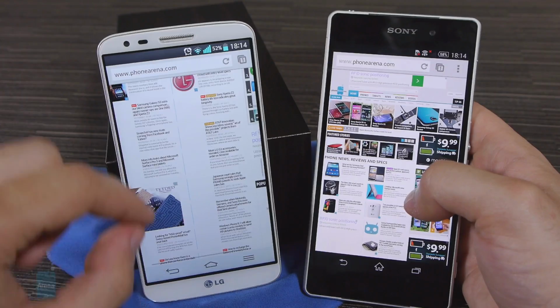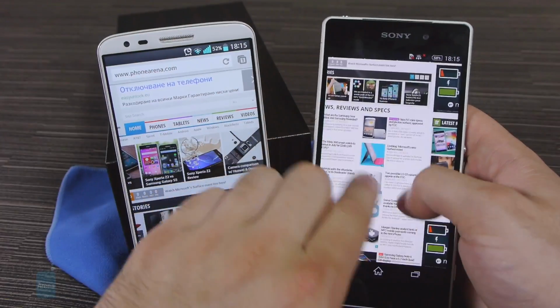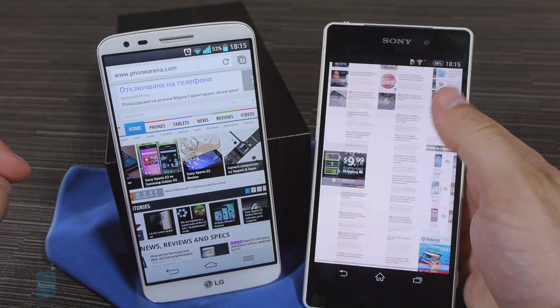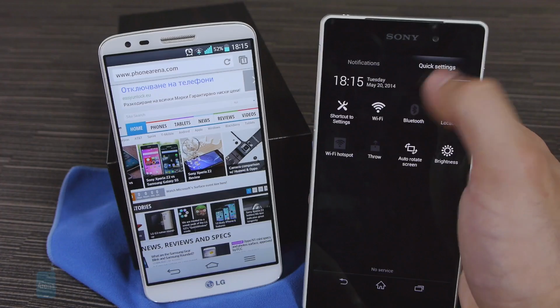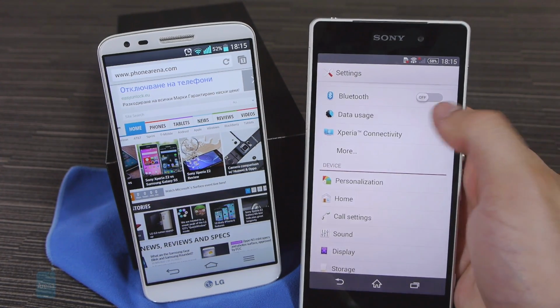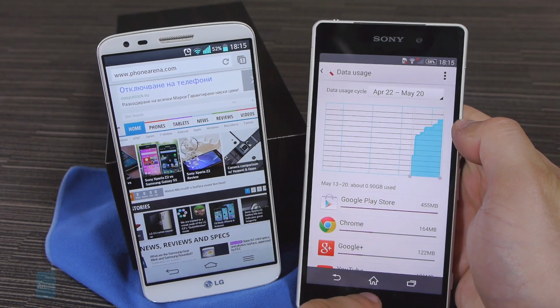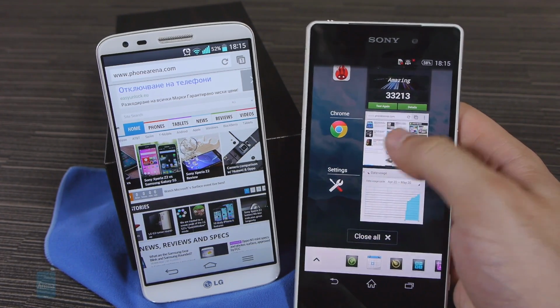In terms of connectivity, the Xperia Z2 and G2 are similarly well packed with 4G LTE on board, but the Xperia Z2 has just a slight edge, as its 4G LTE modem supports higher download speeds of up to 150 megabits per second versus up to 100 megabits per second on the G2. Other connectivity options include dual-channel Wi-Fi, GPS and NFC on board of both.